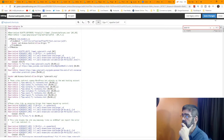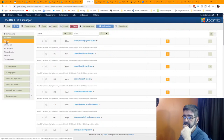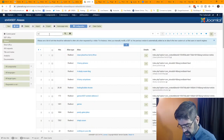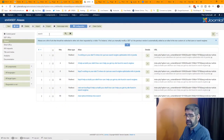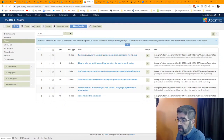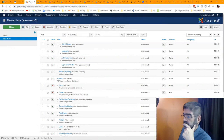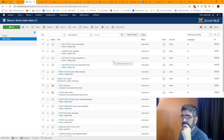Could be an alias. If I click on alias, and let's search for search. No, I've got an alias for redirecting. These have search in their names, but it's not an alias that I've done in there either. So we'll have to revisit that. At the rate I'm going, I apparently want to work on this site on live streams, so we may end up working on that.